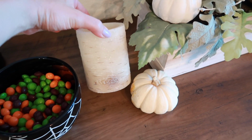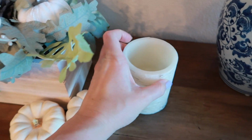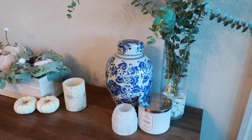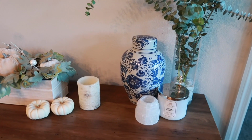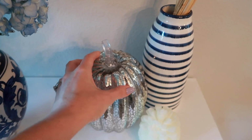And then we have these candles that I got out. Normally I put those up around the holiday season, so I just put them on either side. These are just electric, like candle flickering things. And then I put the eucalyptus in this vase that I had and put it here for now. I don't really know where it's gonna end up. And then I just keep things very minimal. I have this little pumpkin that I got. I think this is from Home Goods too.